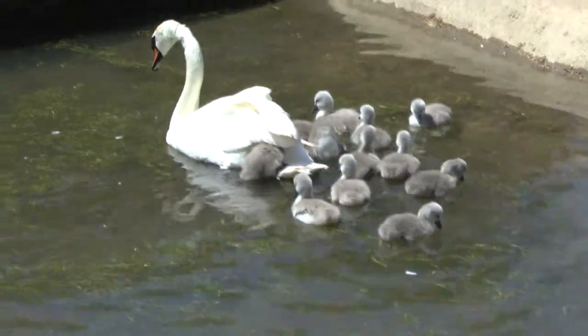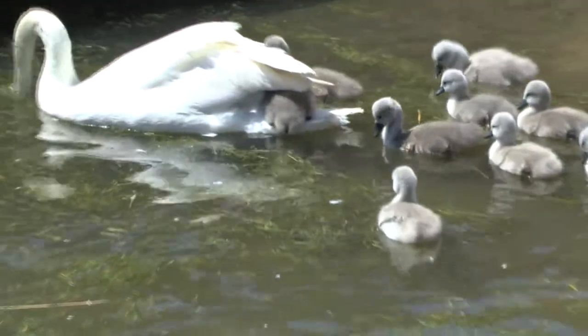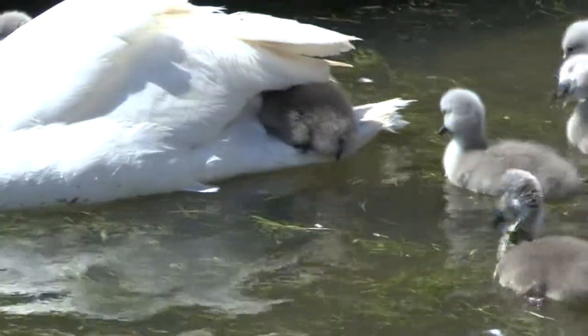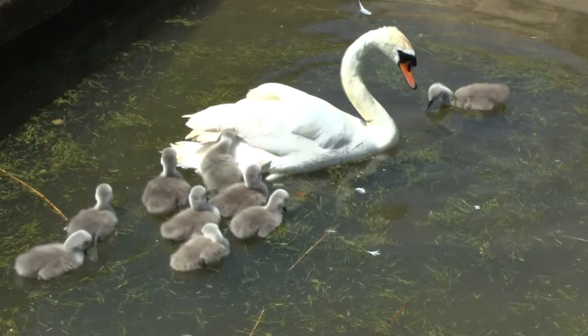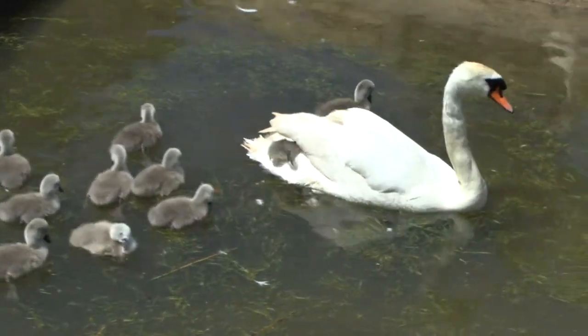Apart from giving their young an occasional ride, the most important job for the parent swan is to keep the cygnets all together and to protect them from predators, such as crows and foxes, though this job is not so onerous in the relatively safe environment of the Swannery.